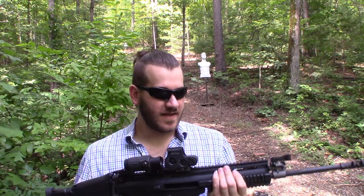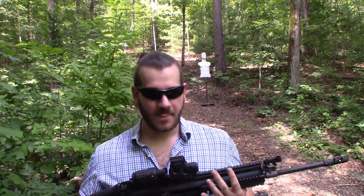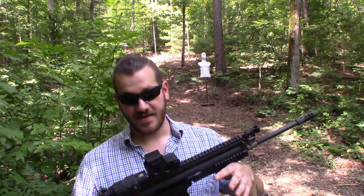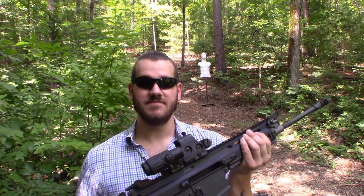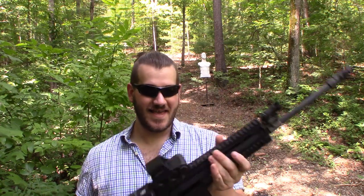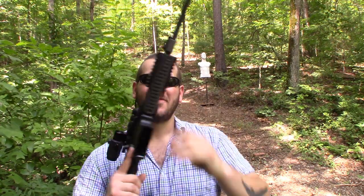When you're shooting a rifle like this, it really does excel at some intermediate ranges, nothing super close up, at least in my experience. Now, I love the gun. I wish that I could justify this being my bump-in-the-night gun, but I just can't. It is way overkill for stuff like that.